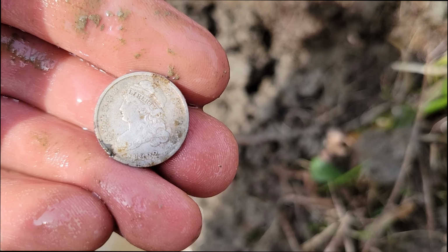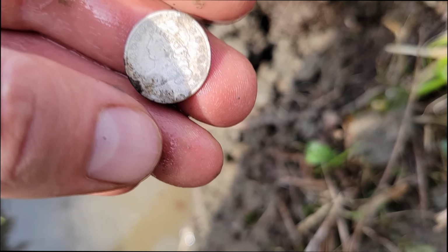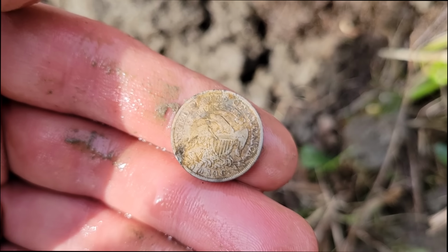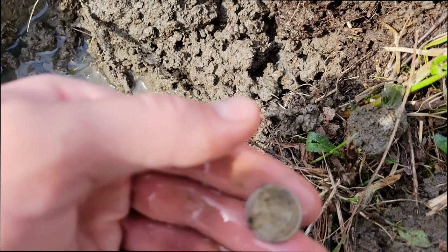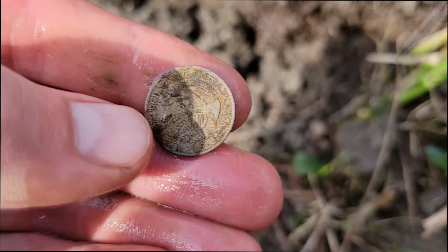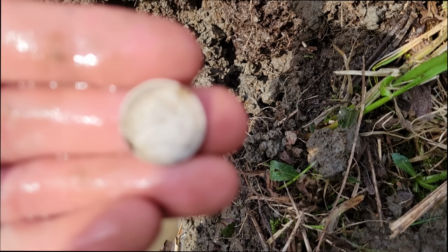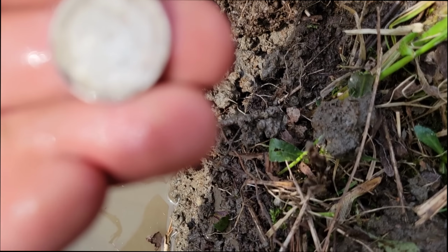Liberty cap, 1832. Don't know why that's here. This is more where the newer coins have been coming out. That's nice though. Silver number 3 for the day.